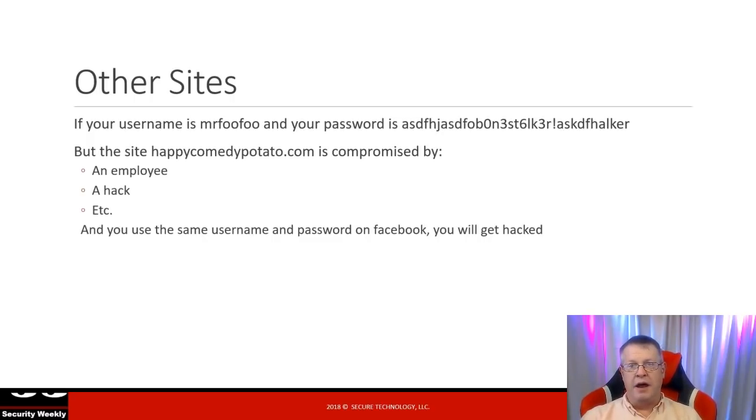Happycomedypotato.com is not. It is a wide open site that could be compromised by numerous employees, an actual hack, a zero-day exploit, a social engineering attack, an SQL injection, on and on and on. Make a big long list of all the things that could happen. Think about all the sites that you use every day, all the things that you log into every day. If any one of them gets compromised, that username and password combination is put out there in the world.